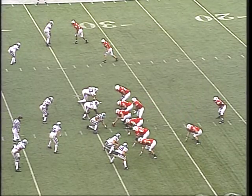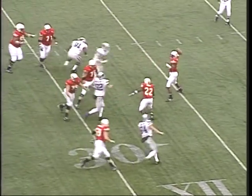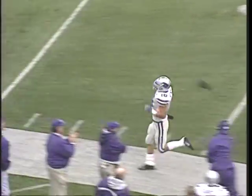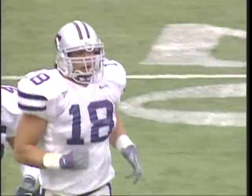Twin receivers to the right. Offset I behind Jamal Lord, the senior out of New Jersey. He'll run option. Now retreats back to throw. Has some time. Fires near the sideline. Hickman knocks it down. Hickman, beautiful coverage on Krewald, the fullback. You just can't play it any better than Brian Hickman did right there.